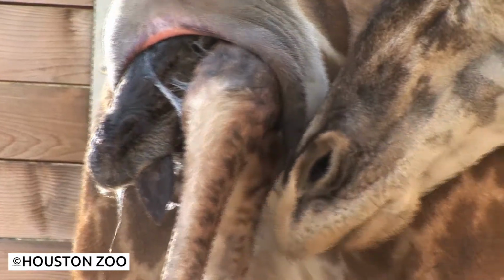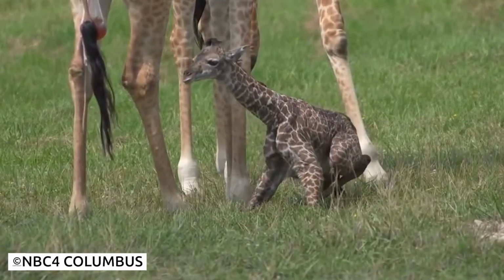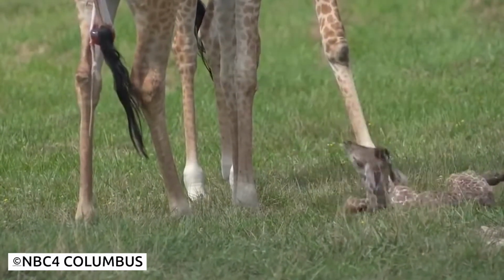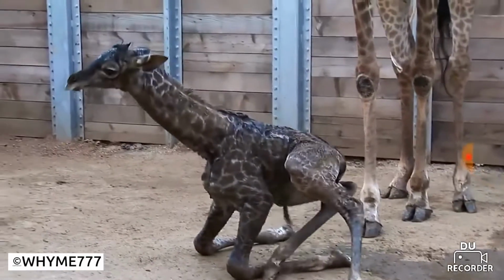Newborn calves enter the world like Superman, literally. Well, not with a cape and incredible strength, but with their front legs and head first. Because of their unique style of entrance, the giraffe mother has to give birth to the calf standing to prevent the neck of the newborn from snapping.